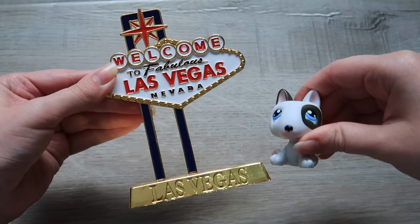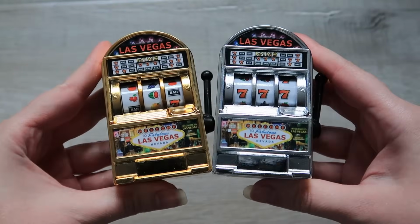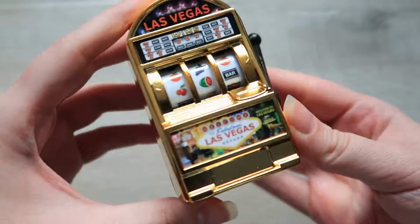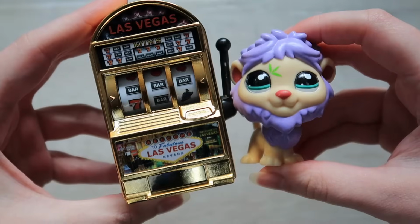It's really cool, so I want to use this in a video. And I also bought some slot machines. Yes, my LPS now have a crippling addiction to gambling. These are pencil sharpeners, which kind of took me by surprise, but I thought they were so cool because they freaking work, and they're like LPS sized. Like, how cool is that?